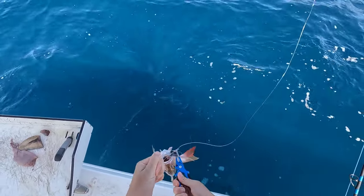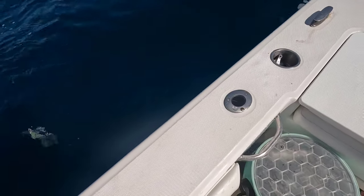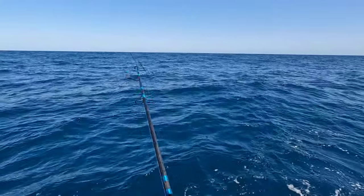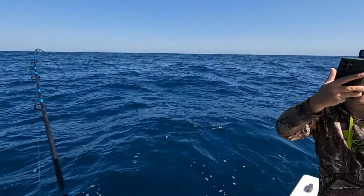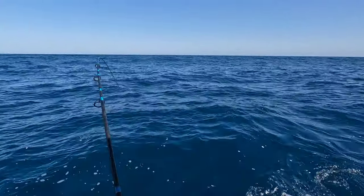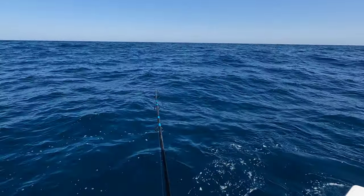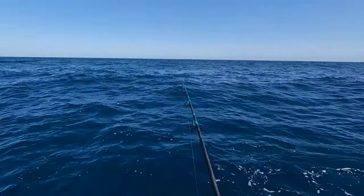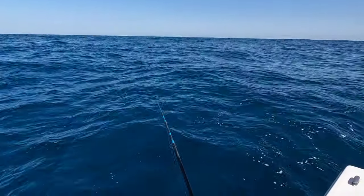Man, I wish these were yellowtail. That'd be great. Ugh, solid bite. Fish on! Yep. Look at that. Look at this pole, guys. Does not want to come up. Not a huge fish, but definitely a fun fish.